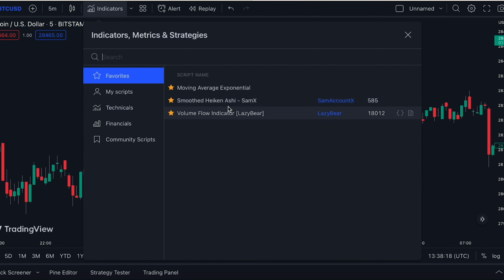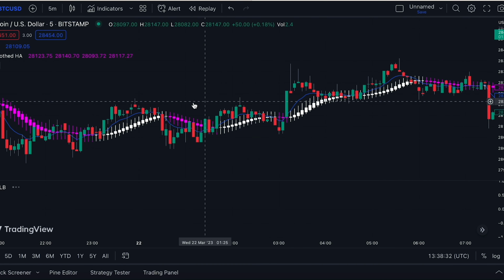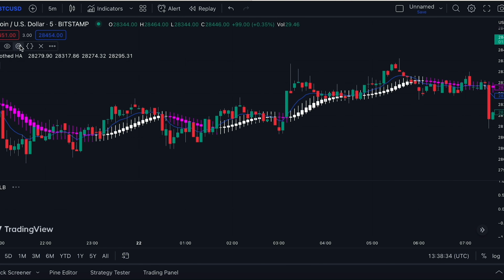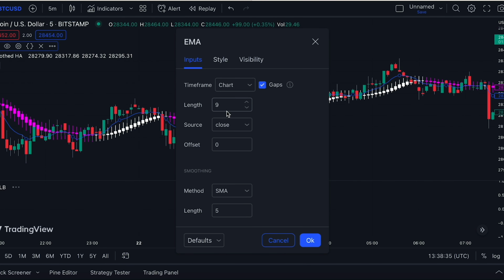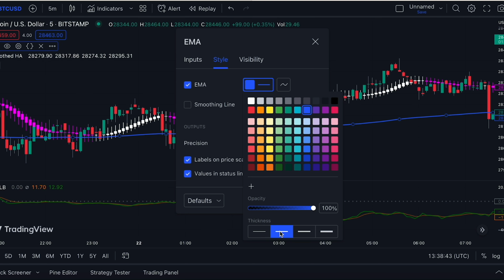Okay, traders, I hope you understand the principles of this strategy. Now, let me show you how to add these indicators to your chart. Go to your indicators section and type in EMA, then pick this indicator. For the next tool, we'll use the Smooth Heiken Ashi by Sam X. And lastly, let's add a volume flow indicator by Lazy Bear.